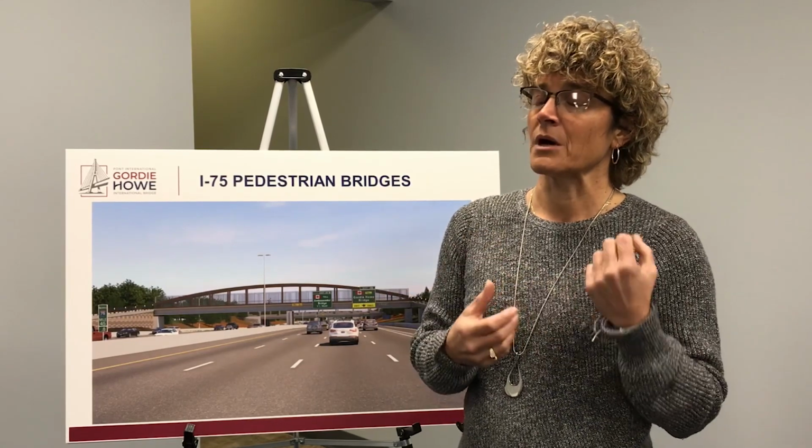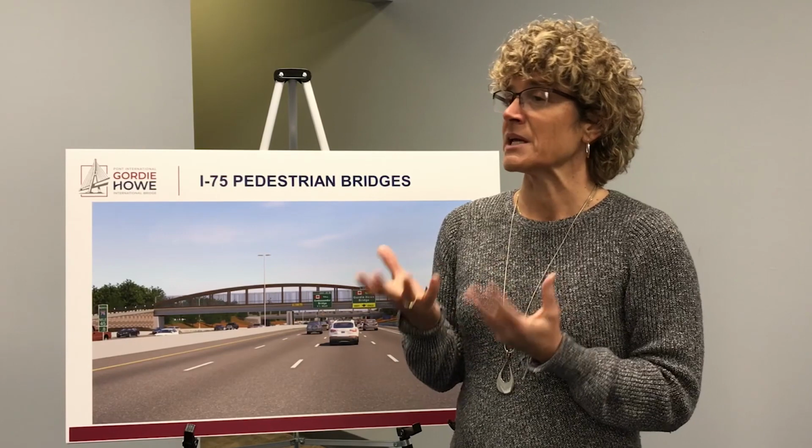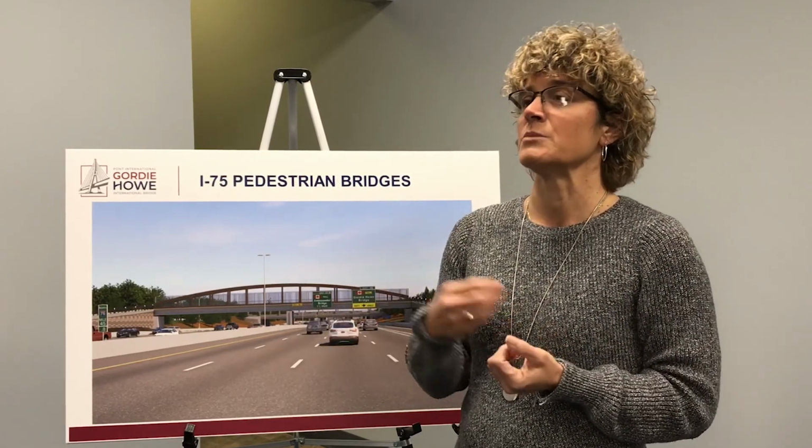It's a gateway between Michigan and Canada, the United States and Canada, and these pedestrian structures are gateways between the communities and the port of entry and communities on each side.